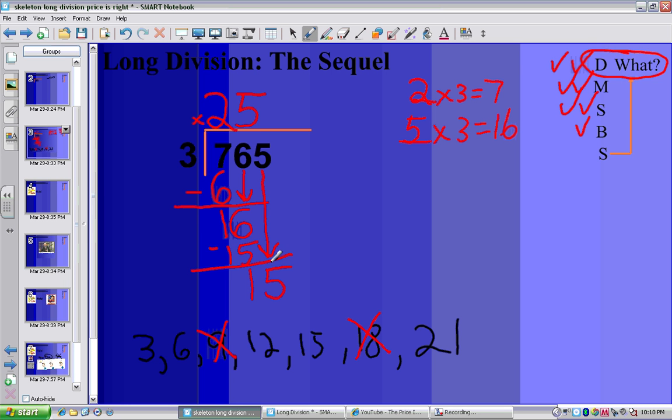We are not finished quite yet. Since we brought something down, remember we have to go through the process one more time and start over. Let's ask ourselves one last time, what times 3 equals, this time, 15? Well, looking down at our multiples, 3, 6, 9, 12, we will actually get to 15. It works out evenly. So, how many 3's go into 15? 5.